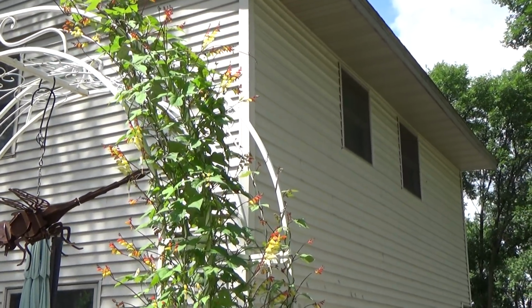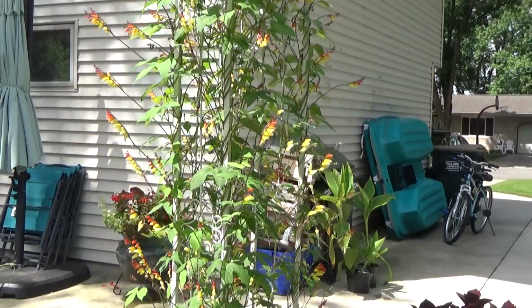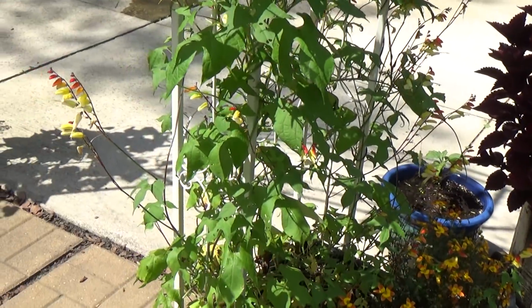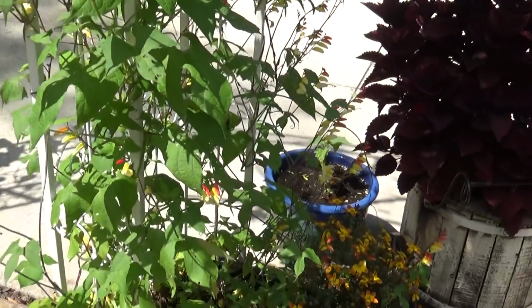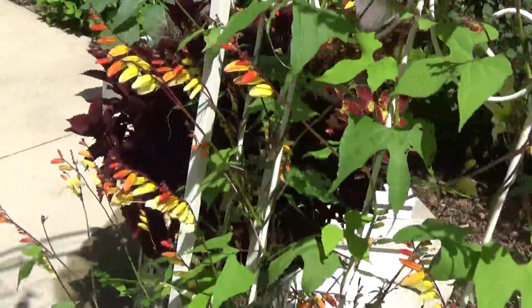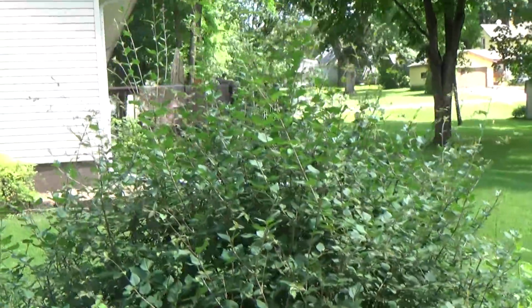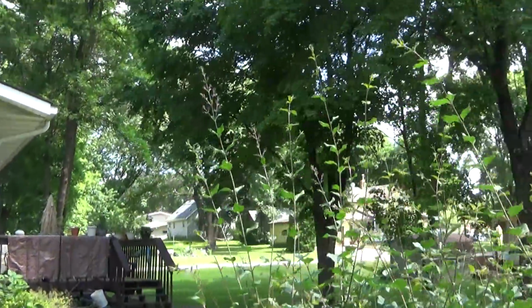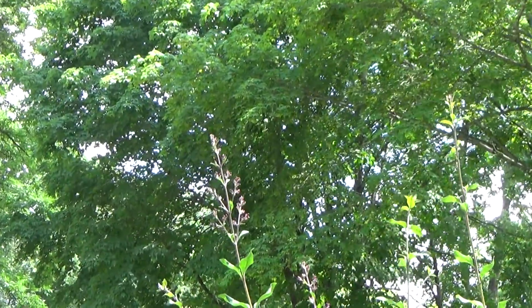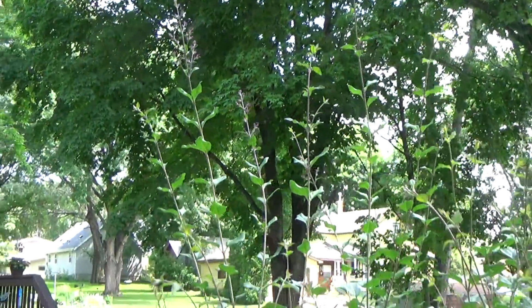This is Mina lobata, or Spanish flag vine. Love this vine. Just an annual here. And again, a yellowing of the leaves, and I think it's just me. Gotta water it a little bit more because it is in full sun. Trimmed up my lilacs here. I don't know if you can see up here. It's starting to bloom again. This is a Bloomerang lilac. Not as profusely as in the spring, but some here and there.